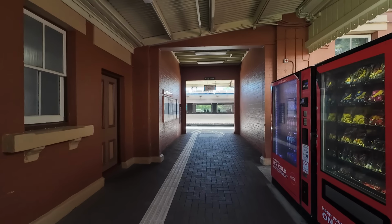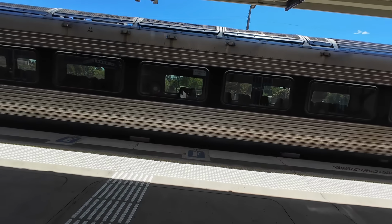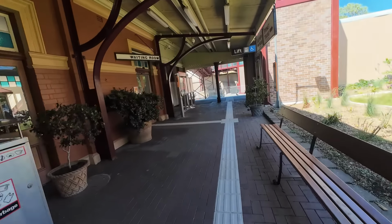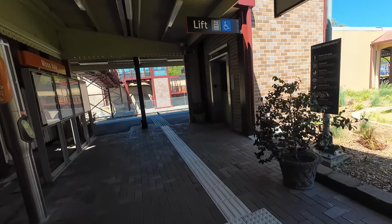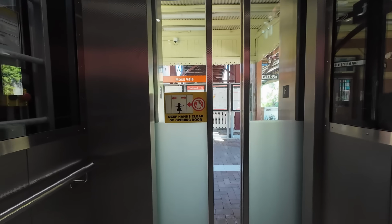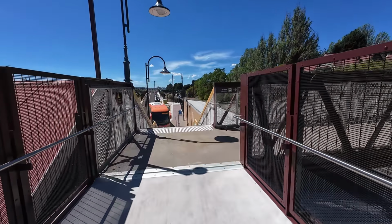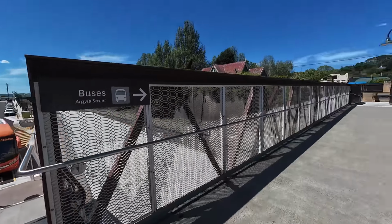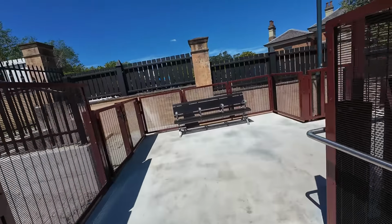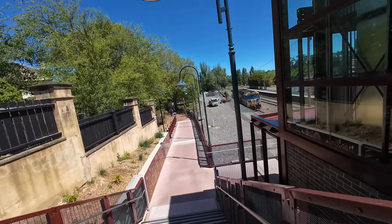Okay, there's the 2 o'clock waiting. Okay, we'll go over town now, get some lunch. I'm starving. Footbridge. Doors open. Okay, out. Turn to the right. Okay, there's a lift there to take you down the last little bit. Let's go down the stairs.